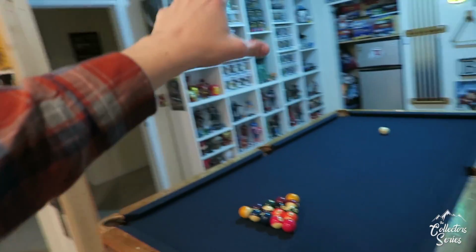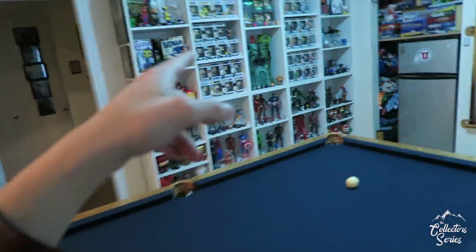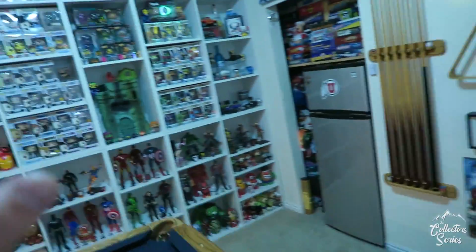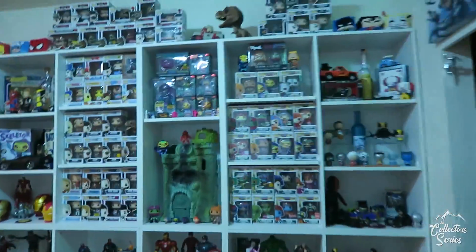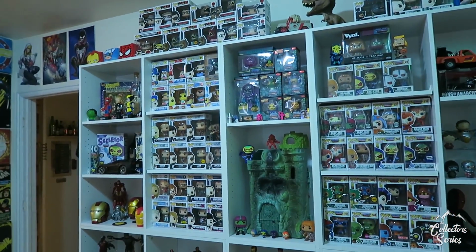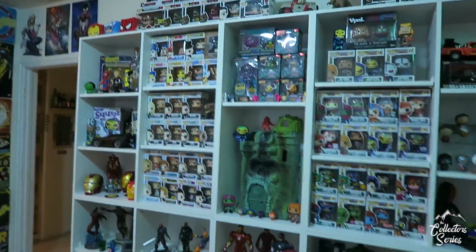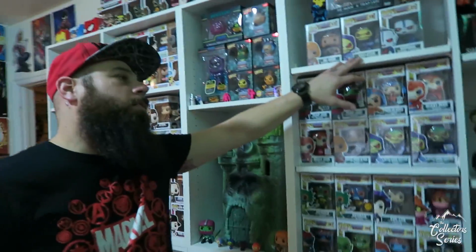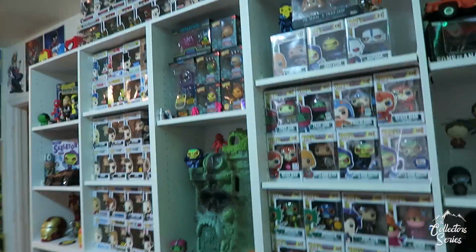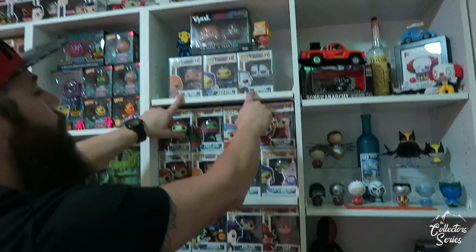If we go over here, we've got a really cool pool table and we've got some other collections over here. You were saying that you were a big fan of Masters of the Universe growing up, right? Yep. I remember off camera, we were saying that when you started collecting, these were super expensive, right? Yeah, like the original, the OG, what we call it. So which one was your first one out of all these He-Man ones? I actually bought these 2. Okay.